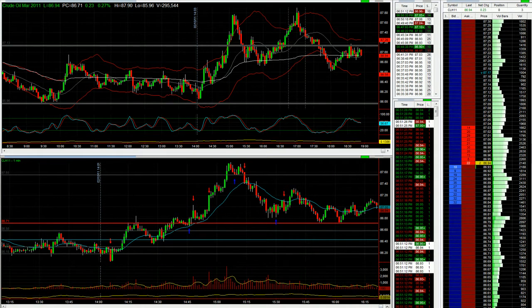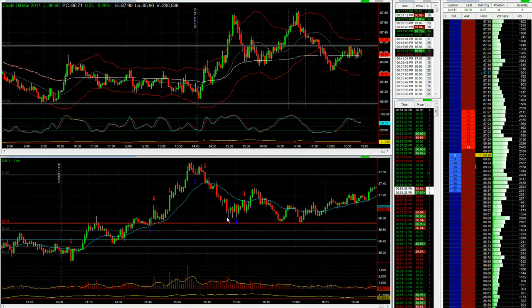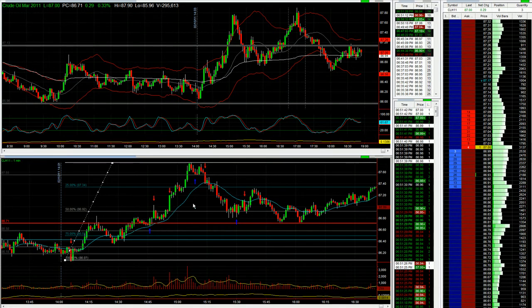Last trade for me on oil was this. A good little call, little tape support here. You can see it on the chart actually as well. 86.80, bounced off it a few times. Again, I'm looking for this. I've got time to draw this in. There we go. It's a 50% pullback.